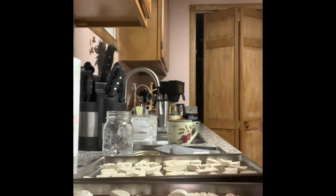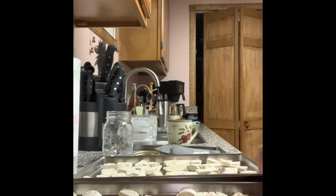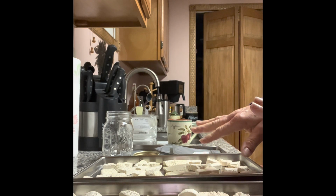Wow, it's real early the next morning, and the freeze dryer was done. So it's in there defrosting, so wanted to bring the trays out. I used my mittens to get them out. They've been sitting on the counter for a little bit, but I just wanted to show you before I started packing them.